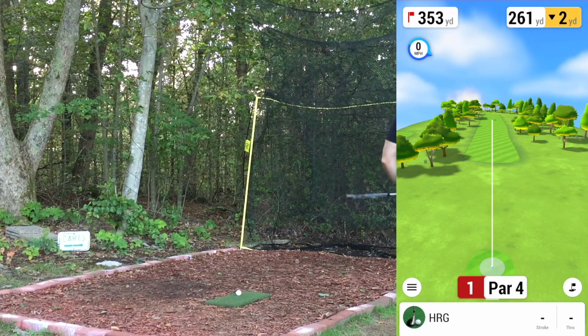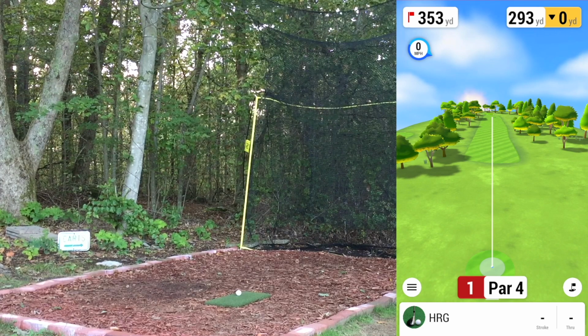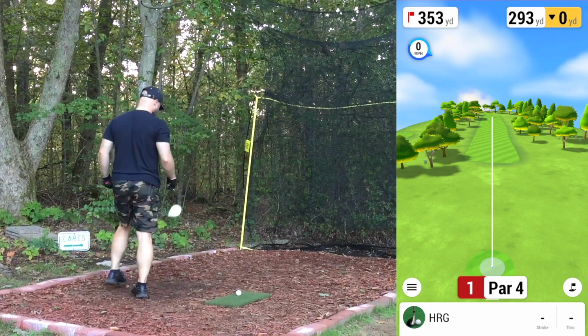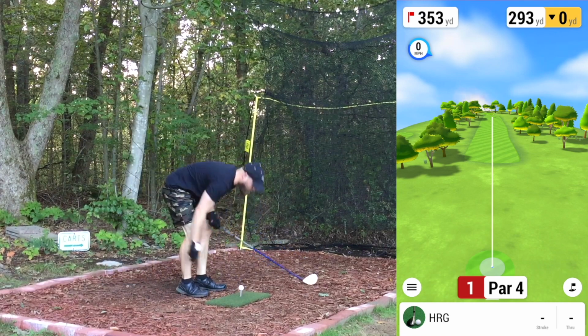So first hole, we have a par 4, 353 yards. It's aiming us right about there, 293. No way we hit that, but that's going to be the line we take off this first tee. Hopefully I get off to a good start with a decent driver swing here.